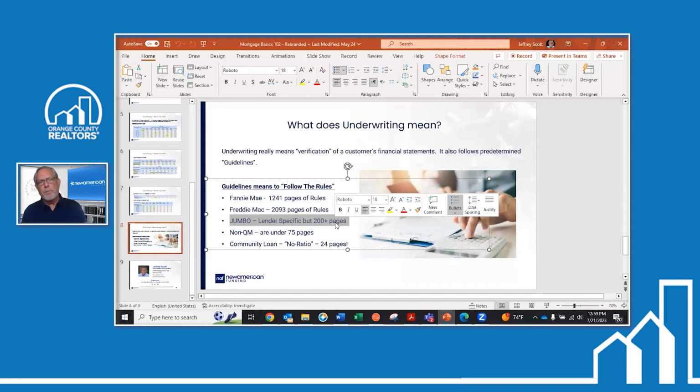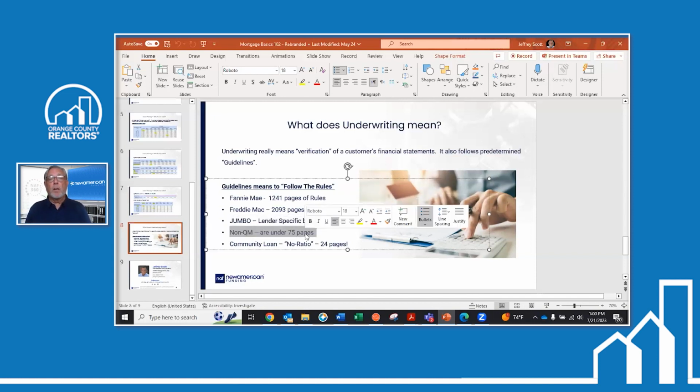When you go to the jumbo lending, jumbo lenders, they don't have these guidelines. It's not as complex. They're stickier, meaning they're more conservative, and they don't do a lot of things that Fannie Mae and Freddie Mac will do. So these jumbo guidelines, maybe 200 pages. If you go to the non-QM section where you're underwriting a loan based on 12 or 24 months of bank statements, or you're underwriting the loan on asset depletion, or you're underwriting the loan on these Wall Street loans on future rents of a rental property, maybe 75 pages of guidelines, maybe 50. I mean, there's virtually no guidelines compared to Fannie and Freddie's thousands of pages of guidelines.